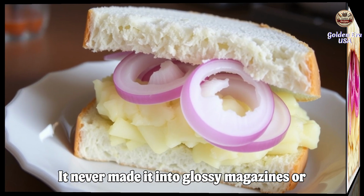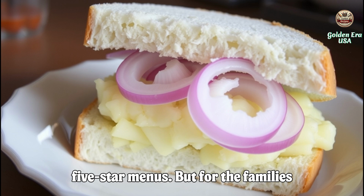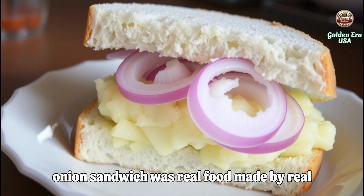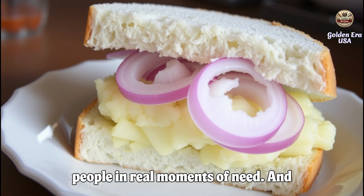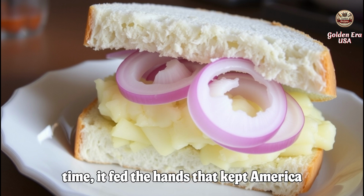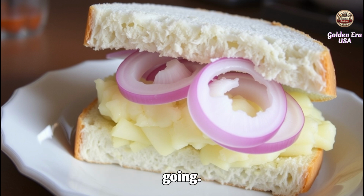It never made it into glossy magazines or five-star menus. But for the families who relied on it, the mashed potato and onion sandwich was real food made by real people in real moments of need. And while it's nearly vanished today, in its time, it fed the hands that kept America going.